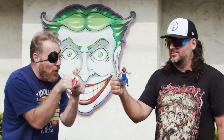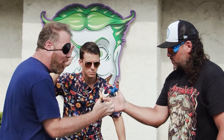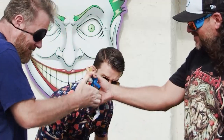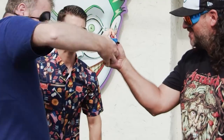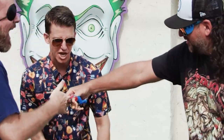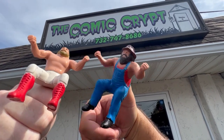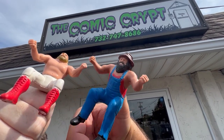Big John Studd is gonna take your hillbilly ass to the floor. 1, 2, 3, 4, I declare war. Fight! Oh my God, Big John Studd, he's gonna be... Oh, Big John Studd is now mounting Hillbilly Jim. Hillbilly Jim and Big John Studd give the Comic Crypt two big thumbs up.